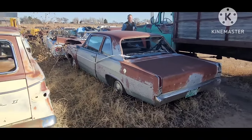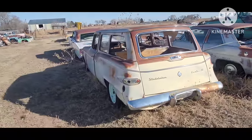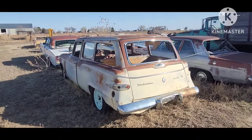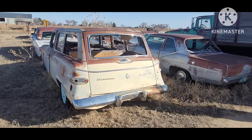I forget which one of these, this one, or I got another one over here. It's got the Studebaker V8 in it. A V8 in that little wagon? It's this one or this? I've got one back over here.